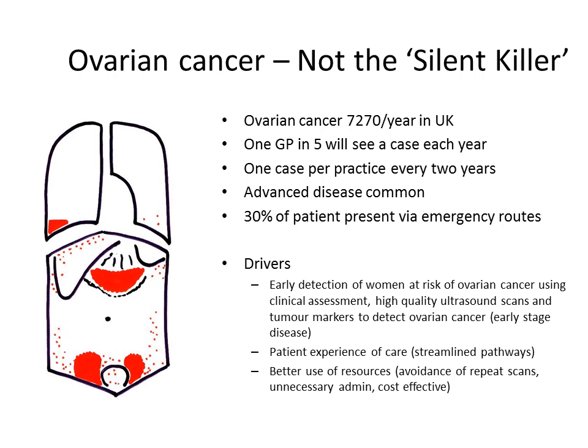Unfortunately, the average GP will see very few cases of ovarian cancer. It's estimated that 1 GP in 5 will see a case each year, and in Nottingham we estimate that per practice of 5,000 patients, there'll be one case every 2 years. There are clear drivers to improve the outcomes for these women, including earlier diagnosis leading to better survival rates.